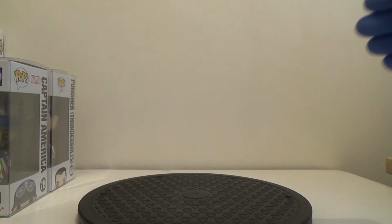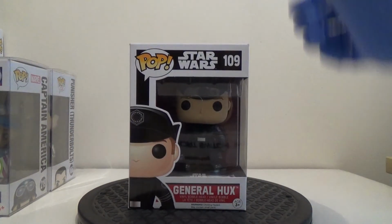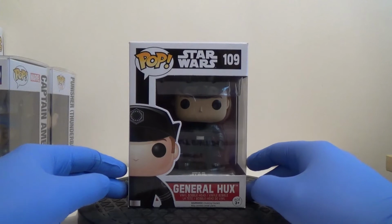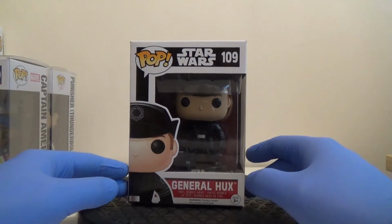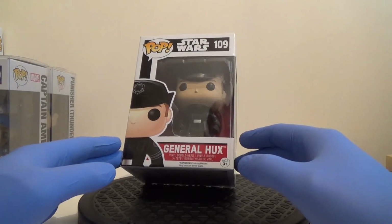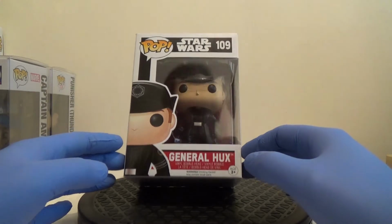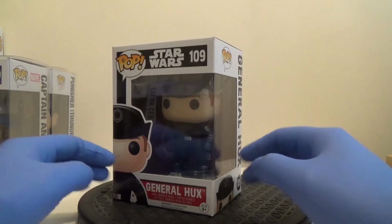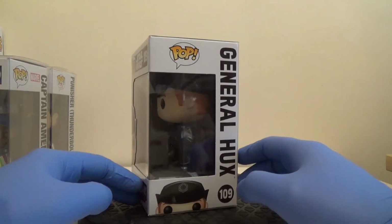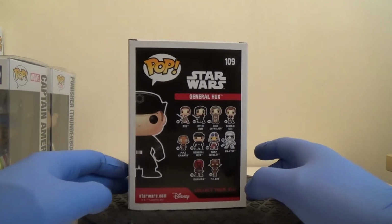So now we're on to the slightly bigger box. Let's dive in and see what's in here. Okay, so we've got general hooks. Not like massive value or anything. Number 109 from the Star Wars set. Actually, he's quite good when you look at him in person. Because he's all black, the detail from a distance doesn't really show up. But if you get a good look at him, there's a nice bit of detail. There's the little patch on his arm. So yeah, I quite like him actually.